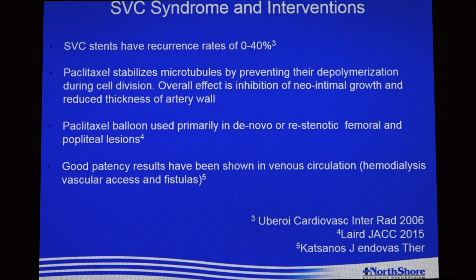So regarding the paclitaxel drug-coated balloon itself, it stabilizes the microtubules by preventing depolymerization in cell division. The overall effect is inhibited neointimal growth and reduced thickness of the arterial wall. It has been approved for de novo and restenotic lesions in the femoral and popliteal arteries. But on the venous side, there have been some studies done primarily in hemodialysis vascular access and fistulas, in which it has been shown to actually increase the number of patency years as compared to a balloon that has no drug coating on it. With this, I conclude my presentation. If you have any questions, thank you so much.